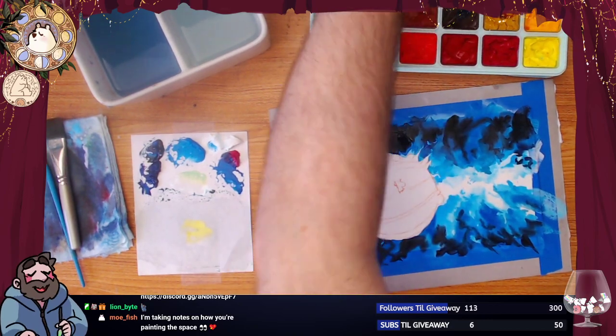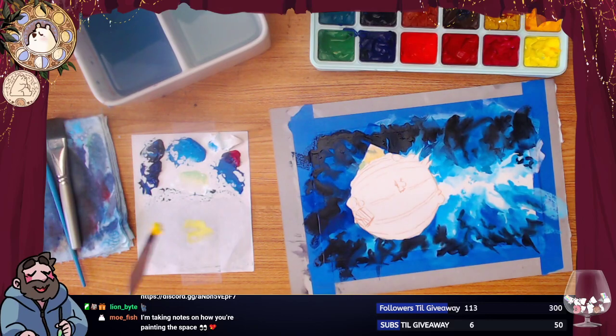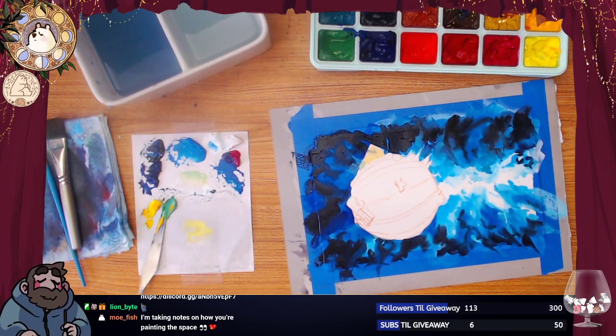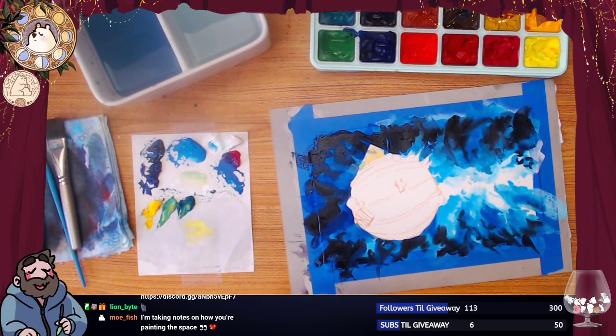Let's actually get some yellows on this palette. So I'm going to go into the golden and the lemon, and I'm going to make a mixture. Those two. And a little bit of bright and dark green. Those shrubs.